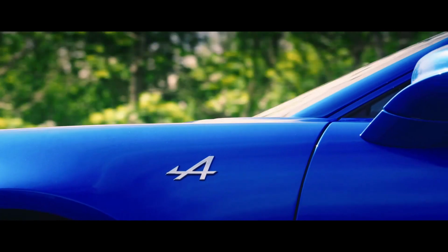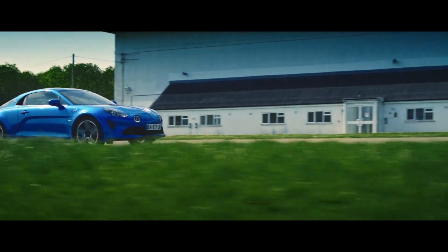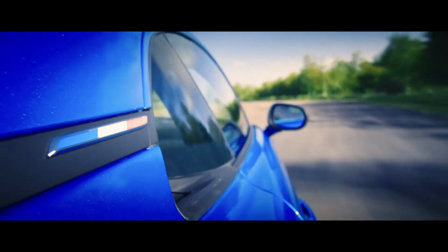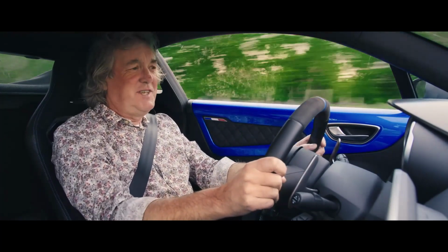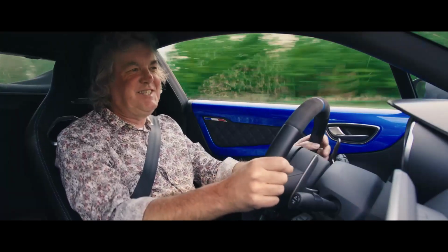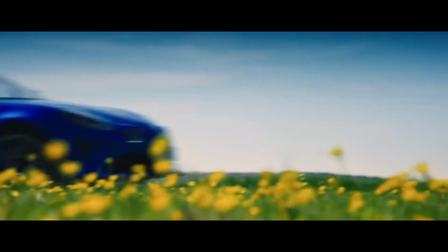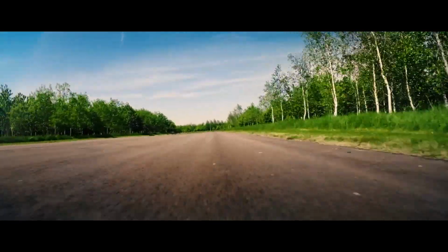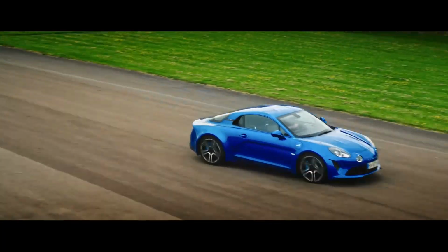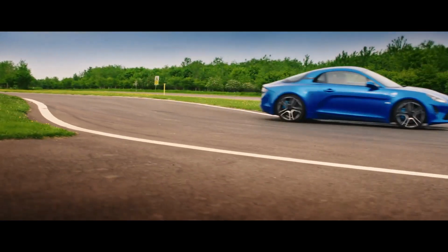So, thanks to Alpine's fanatical diet regime, this car is 300 kilos lighter than a Cayman or an Audi TT. And that has a profound effect. Suddenly, it doesn't really matter that you've only got 1.8 litres and 248 horsepower. This thing absolutely zips along. 0 to 60, 4.5 seconds. Top speed limited to 155 miles an hour. And then, when you get to a corner, you find out just how agile this thing is.